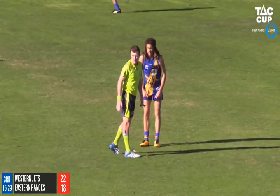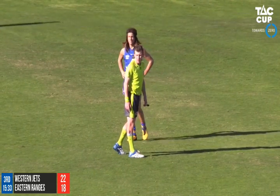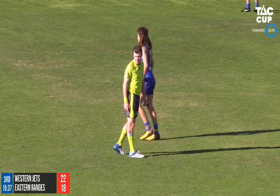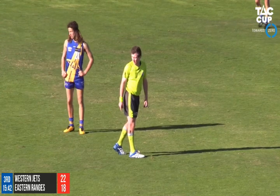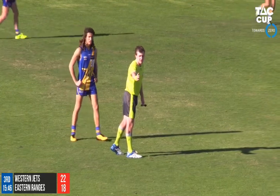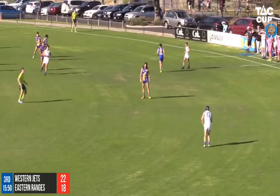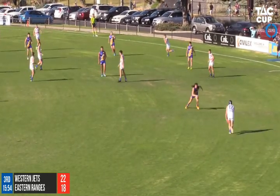Just quickly around the grounds. Falcons 22, Rangers 1 point. I think it's quarter time. No, Falcons and Bush Rangers. Wrong Rangers. So the Falcons are leading. How are the Demons and the Roos and the Lions and the Power going? Just quickly, the D's lead at halftime by 9 points, and Port Adelaide are 5 points up against the Lions.